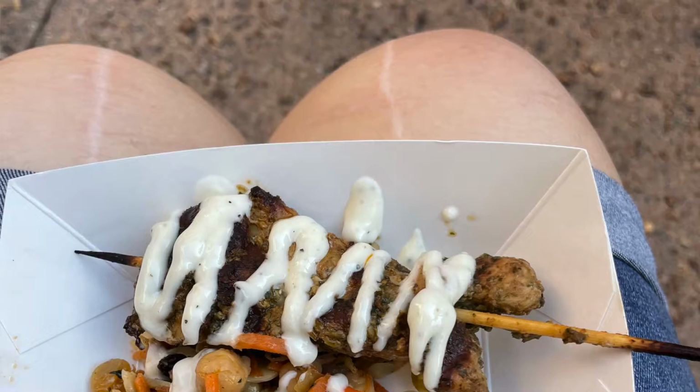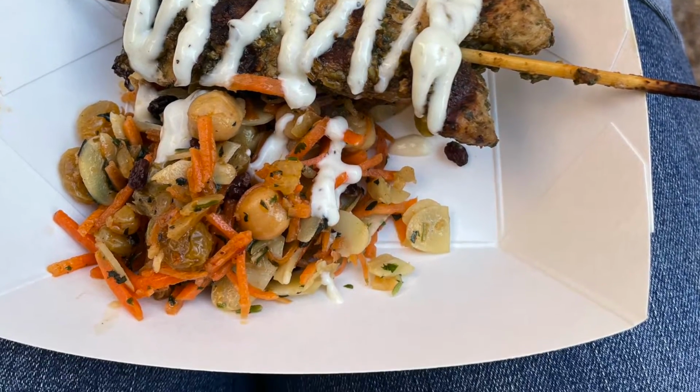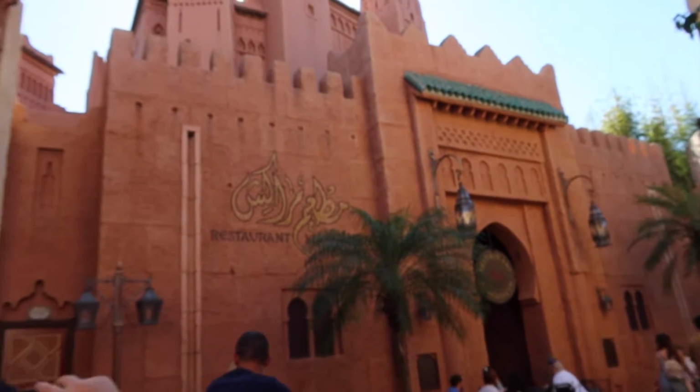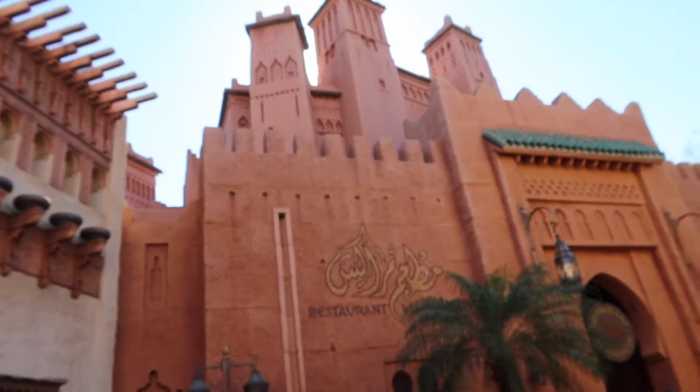The salad had chickpeas, it had raisins, almonds, carrots, and the chicken was very moist and tender. It was good.